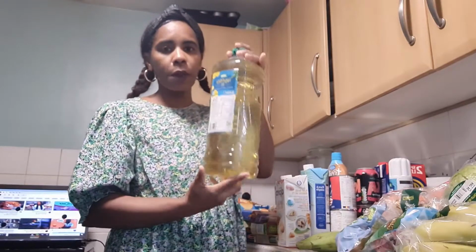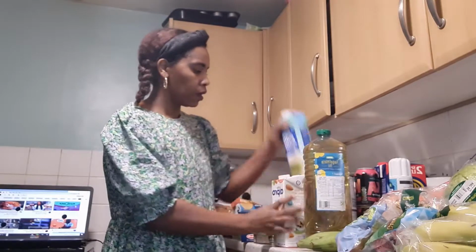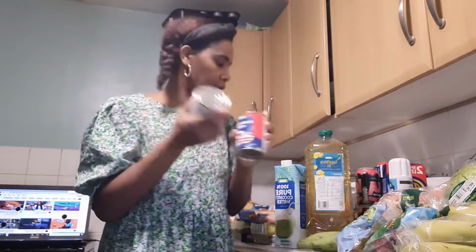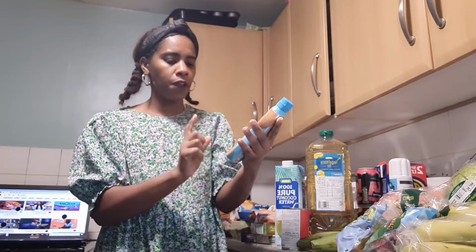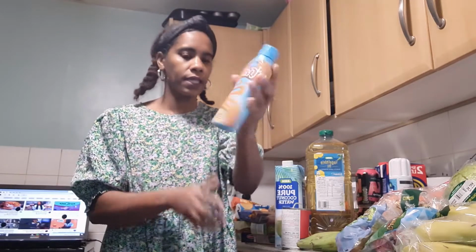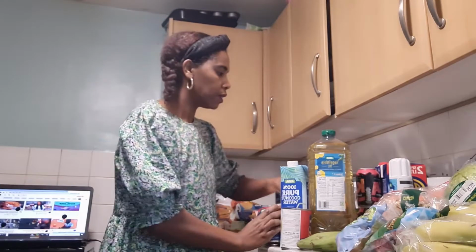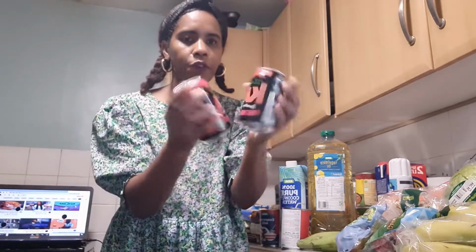The first thing I got is a bottle of vegetable oil, almond milk, a box of pure coconut water, 2 evaporated milk. I got a toffee flavor topping. This is what I got for the waffle. And then I got 2 sparkling fruit punch. These were 45 pence each.